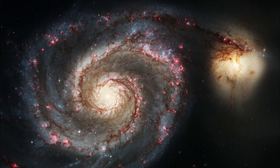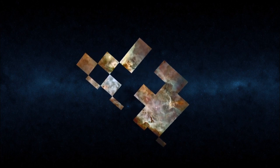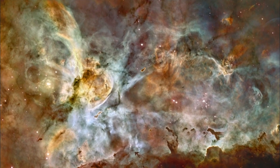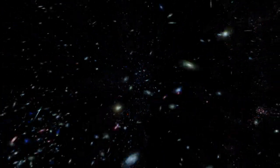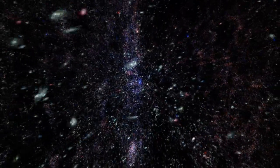In principle, it's easy to do. It just takes time. With time, you can point the telescope over and over at adjacent portions of the sky. This leaves you with dozens of separate images. But when assembled, like a mosaic, they become one giant picture. When you're trying to take in something as vast as the universe itself, it's an approach that can't be beat.